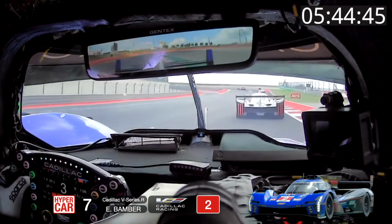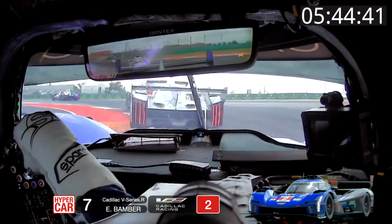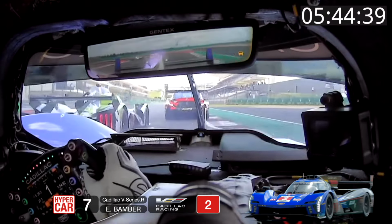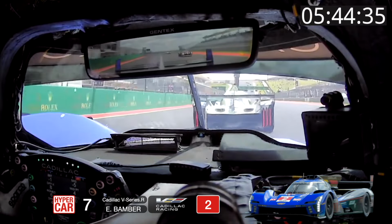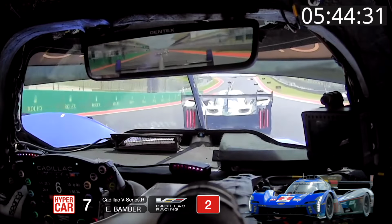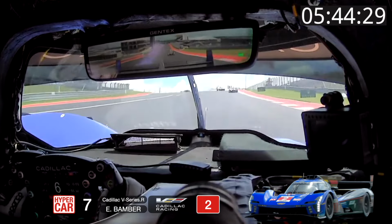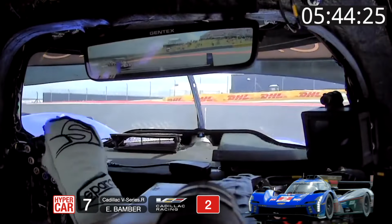As they exit the penultimate corner to come back onto the front straight, we can see traffic for Nico Müller up front in the shape of a Lexus GT3 car. That compromises Mueller's exit, and Bamber is now fully tucked in behind this 9X8 going down the front straight. And as they go up the hill, Mueller defends to the inside.